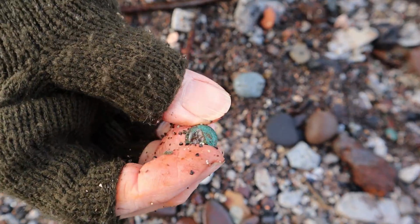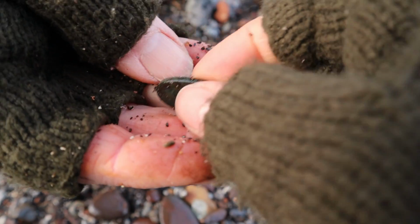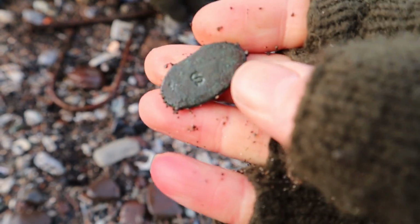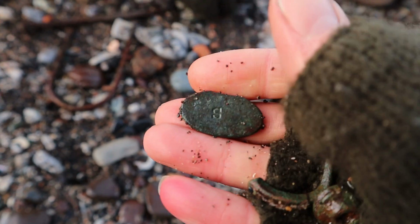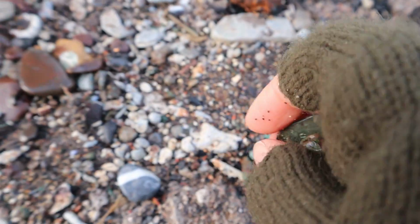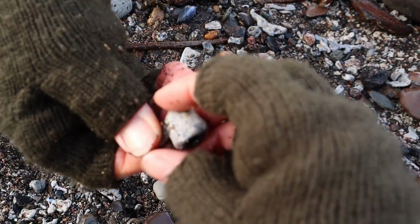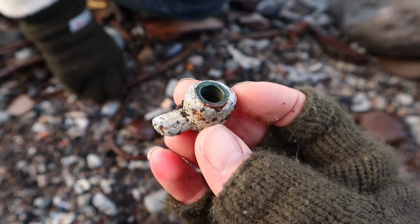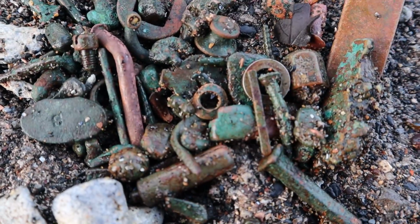Another little knob. Oh, that's some sort of little knob. Oh, there's an S on it. It's generally dumped here from a factory or something. I can't wait to look at these things a little bit closer, to be honest. That looks like a pipe bowl. Oh yeah, it's a lead pipe bowl. Look at our pile. These are just some of the things, some really interesting little bits and bobs.